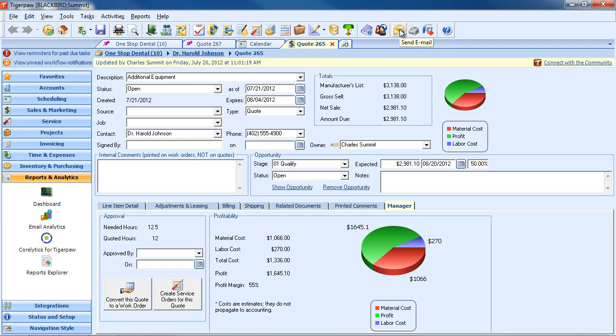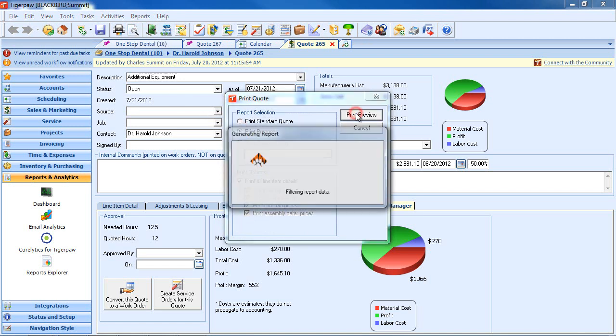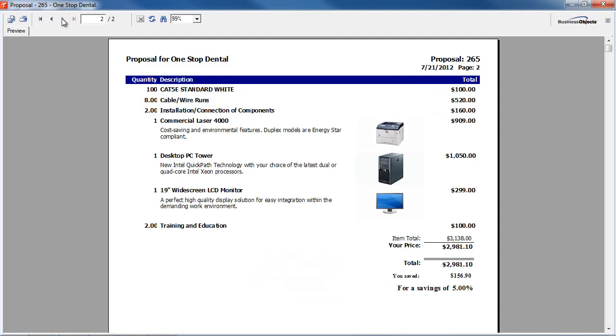Now we give you several outputs of what this quote will look like, all using Crystal Reports. I'm going to show you the proposal. It's simple to put your logo on printed documents. Here's our cover page going to One Stop Dental, and here's the detail, including pictures. If you have pictures associated with your price book items in Tigerpaw, we'll print those with the line item detail on the proposal.